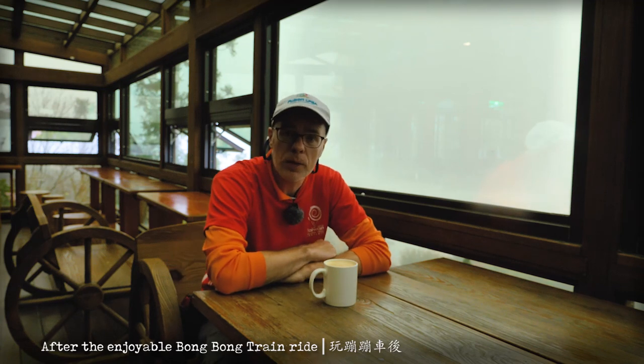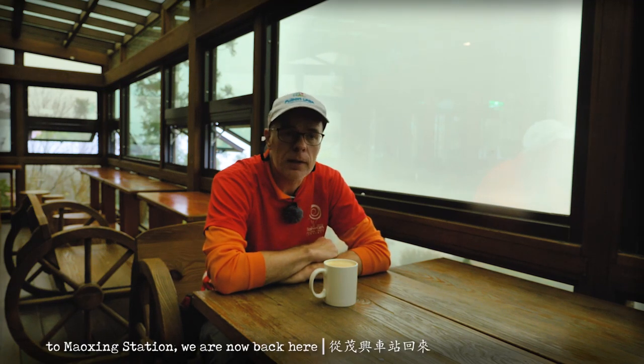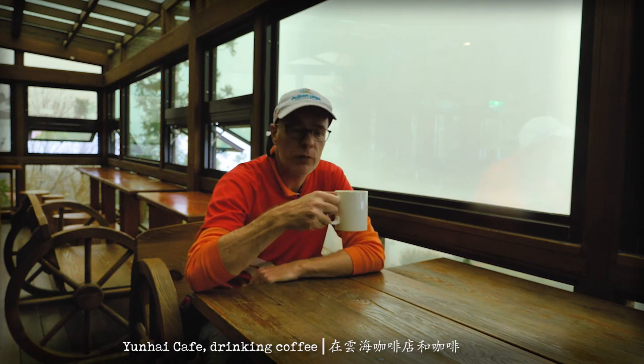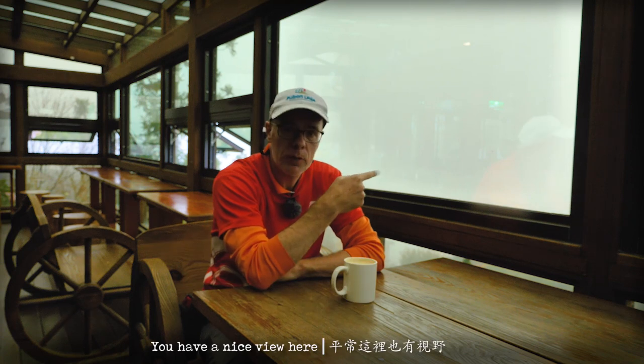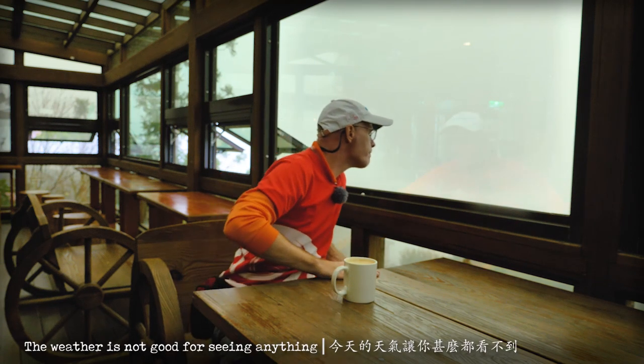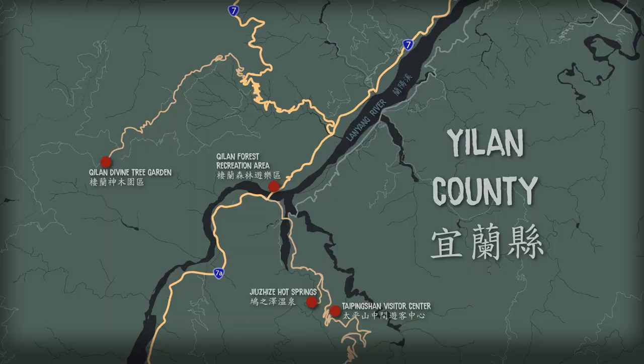That was the enjoyable Bong-Bong train ride to Mounting Station. We are now back here in Taipingshan in Hai Cafe, where we have a coffee. We have a nice view here, but the weather is not good for doing anything.